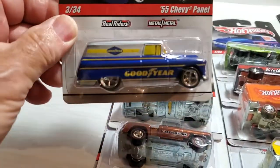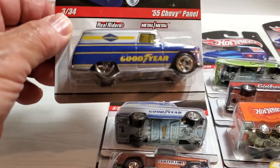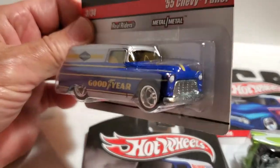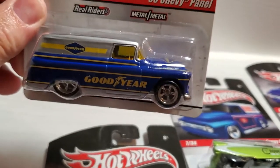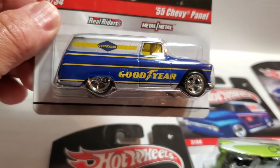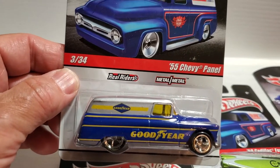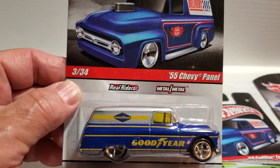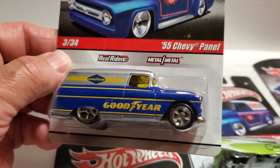So these would be all like company vehicles, you would say, with deliveries on it, such as this would be a Goodyear tire truck, a shop truck, I guess. And it's a very cool casting. Of course, I don't have all 34, and I didn't get the first two, but I have number three, which is this very cool 55 Chevy panel.